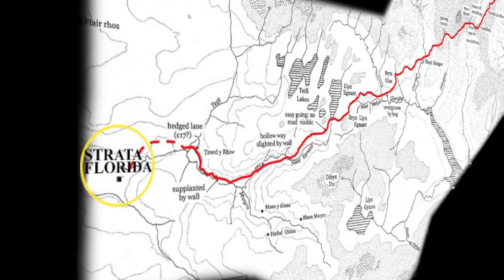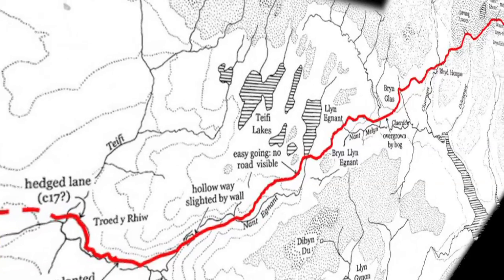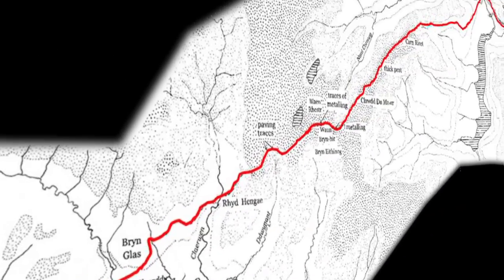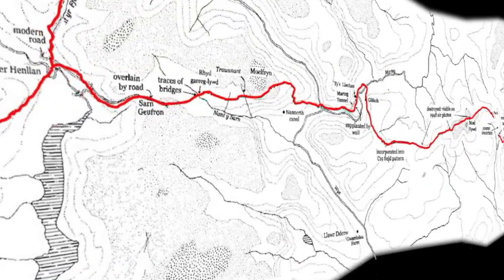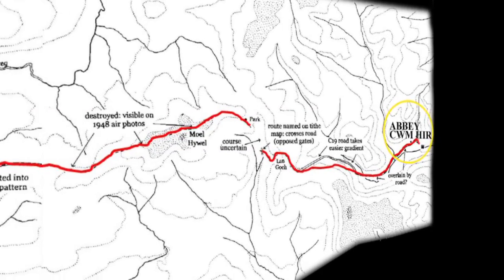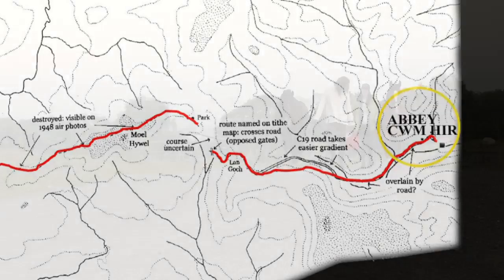The Monk's Trod is a 25-mile medieval road which runs between the Cistercian abbeys of Strata Florida in Ceredigion and Abbey Cwmhir in Powys, West Wales. Archaeologist Professor Andrew Fleming has mapped out the route of the Trod, which he argues would have been essential for enabling horseback journeys between the two abbeys in the medieval period.